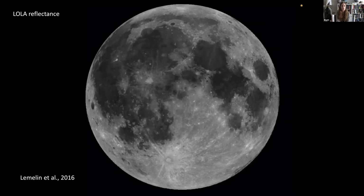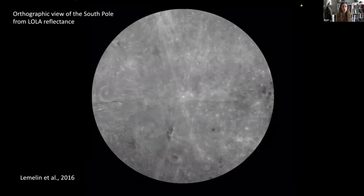But the laser altimeter, LOLA, on the LRO spacecraft, they found a way to get not just topography information, but they can look at the percent of light that their laser emits that is transmitted back, and so get a reflectance measurement of the surface that is based on their own provided light, not the sunlight. So this is from Lemelin et al. 2016, and you can see the reflectance of the near side, very familiar looking.